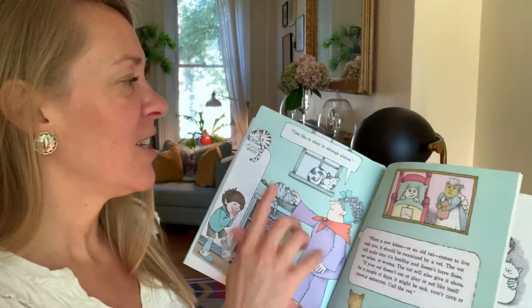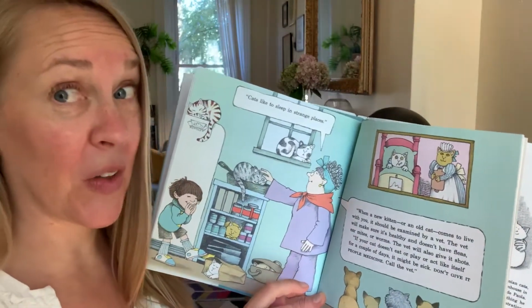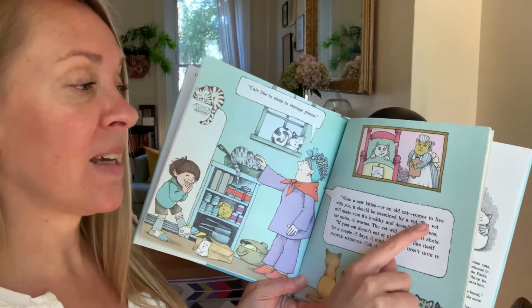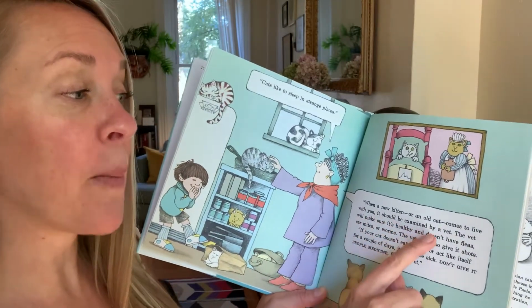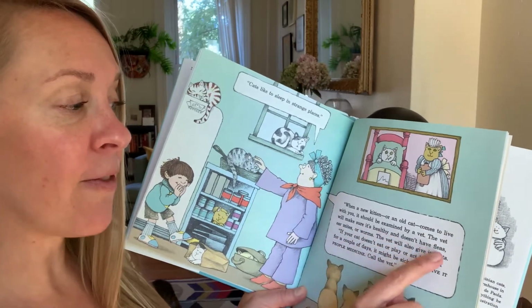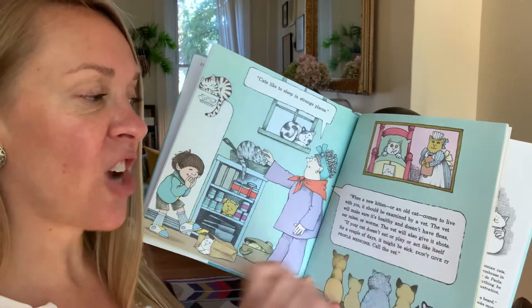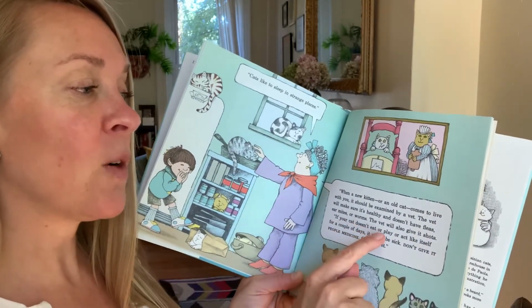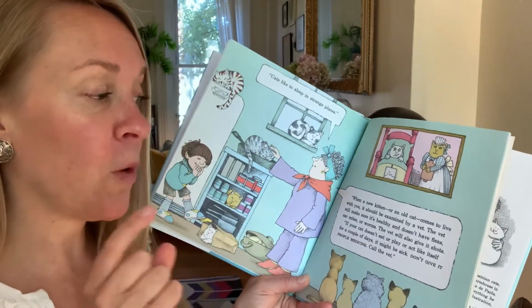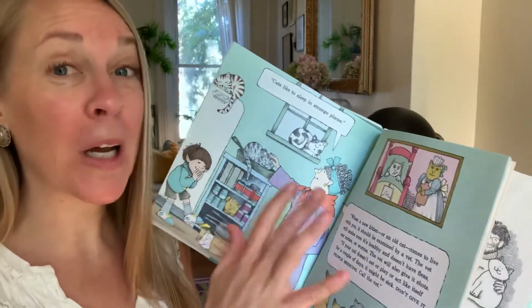Here we are. So this says, cats like to sleep in strange places, which we know that is true if you have a cat. When a new kitten or an old cat comes to live with you, it should be examined by a vet. The vet will make sure it's healthy and doesn't have fleas, ear mites, or worms. The vet will also give it shots. If your cat doesn't eat or play or act like itself for a couple of days, it might be sick. Don't give it people medicine. Call the vet. So we're gonna look at this picture.